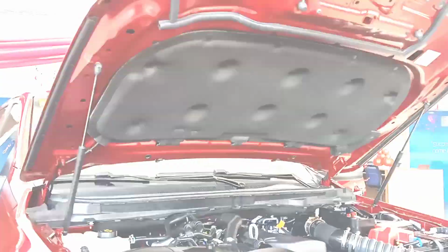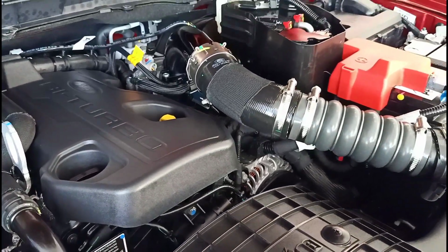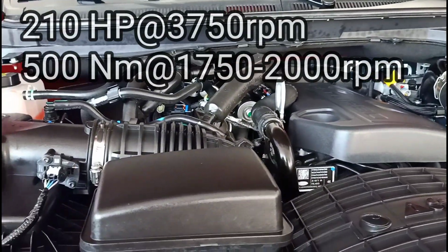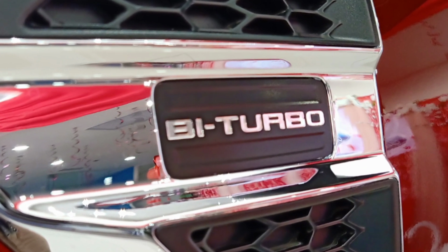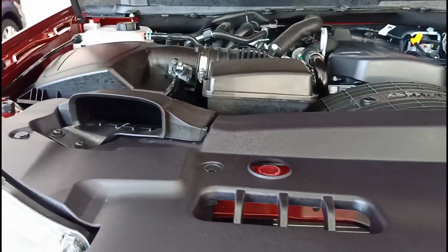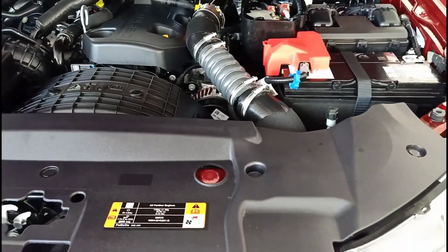Under the hood, you now get the 2-liter bi-turbo engine, which is the same motor that powers the Ranger Raptor. Power output is a class-leading 210 horsepower with 500 Nm of torque. As the bi-turbo badge suggests, the Everest engine uses 2 turbos in sequence. A smaller turbo kicks in early in the rev range, followed by another turbo as engine speed increases.